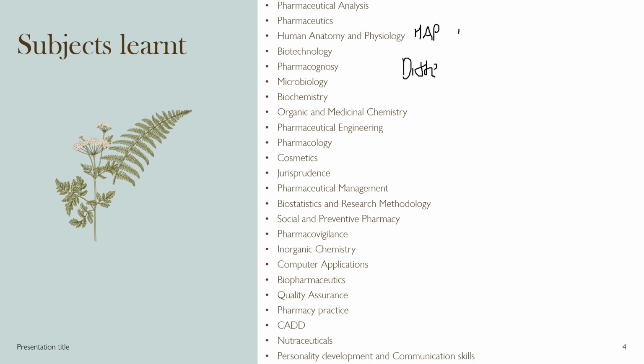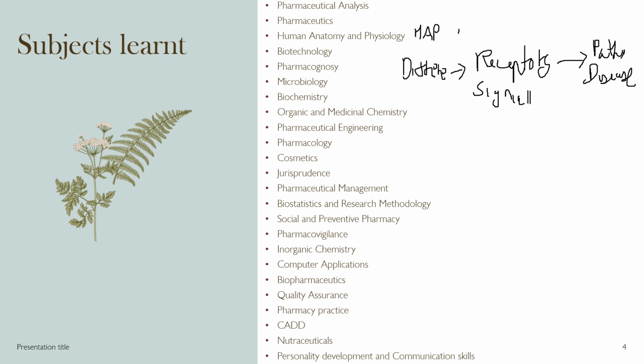In the semesters ahead, you learn about the receptors and the different types of signaling pathways. Then in pathophysiology, you study how the disease is caused and what the pathophysiology of that disease is. Then in pharmacology, you study the different agonists, antagonists, and the terminologies that tell what is going to activate the receptor, what is going to deactivate the receptor, etc.